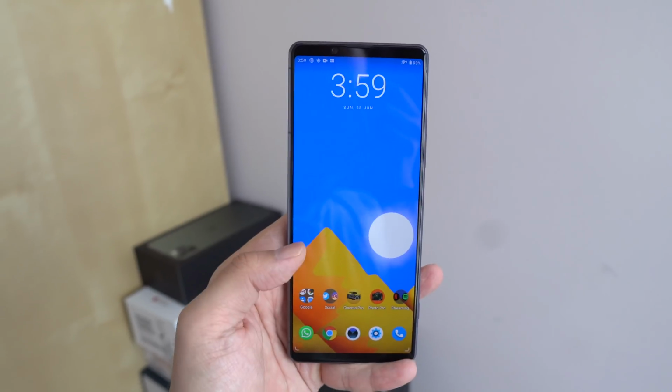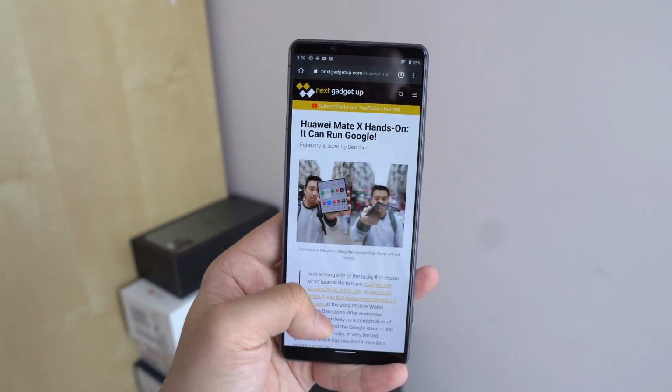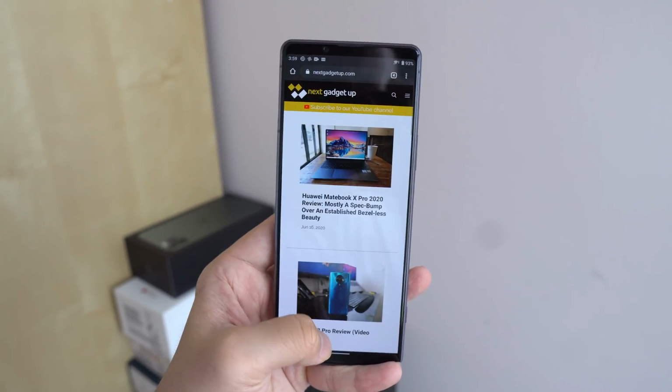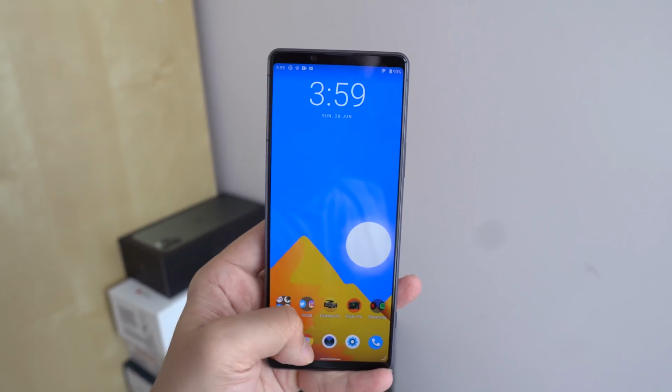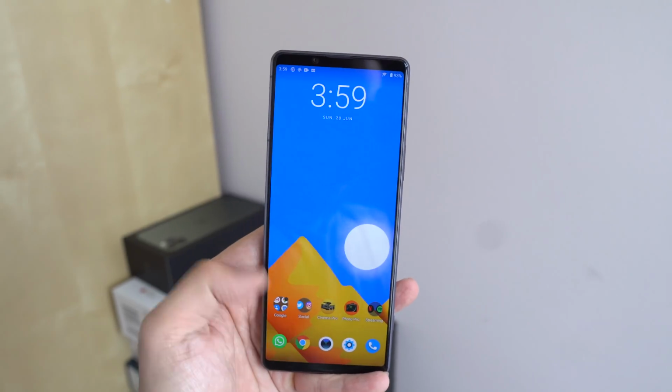The internals are pretty standard. You have a Snapdragon 865 with 8 gigs of RAM. This phone runs on Android 10 with software that's relatively clean. This is almost stock Android, except Sony has added some of its software touches inside, but it's very, very minimal. This is like 90% stock Android.